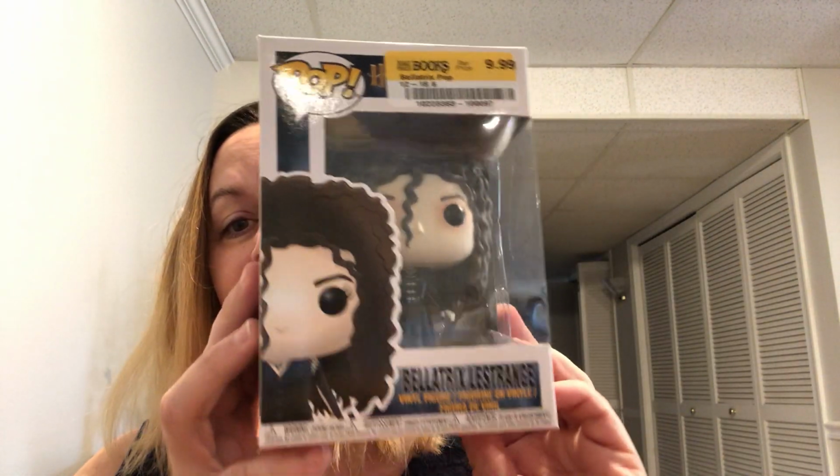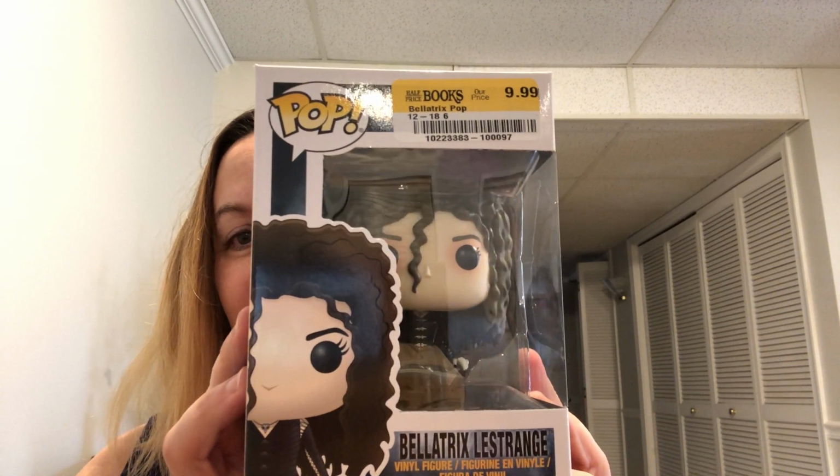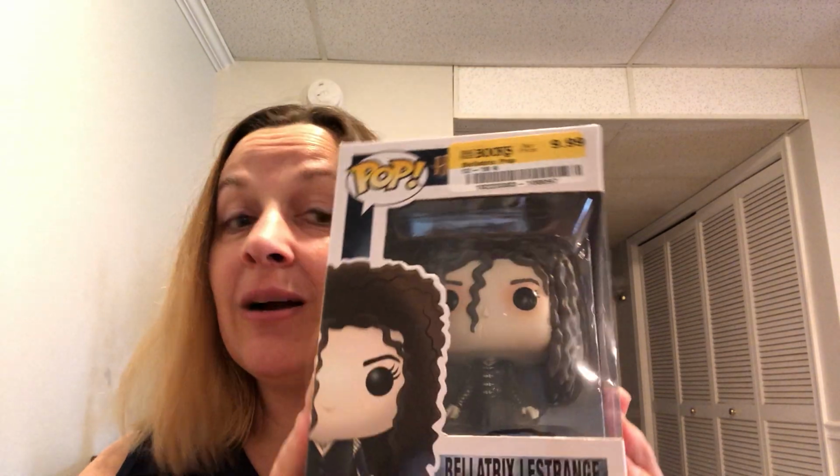In addition to that, I also have one brand new one that I got from Half Price Books. This is another place that I get a lot of my Pops, or at least look for them. $9.99 is a little bit on the higher end, quite frankly, of what I buy, but I kind of had to do it because this is my favorite of all the bad guys in the movie, and that is Bellatrix Lestrange. So I will be opening her up right now for the very first time.